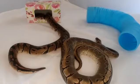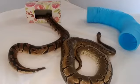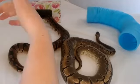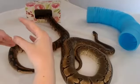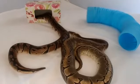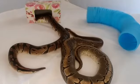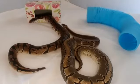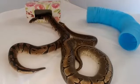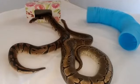They actually have a bunch of little teeth that are barbed backwards, so whenever they eat something, they can pull it in. And like I said, overall they're pretty docile. They are great for your first snake pet because they are so docile. The reason they're called ball pythons is their specific method for defense is to curl up into a ball and shove their head in the middle to protect themselves.